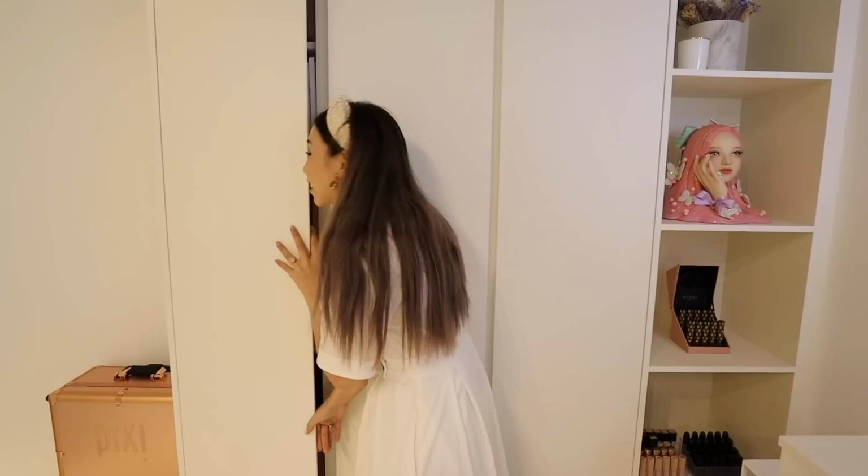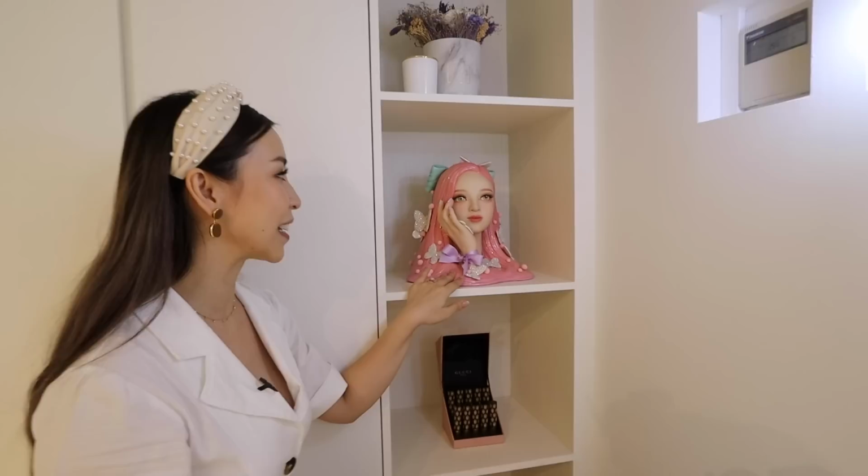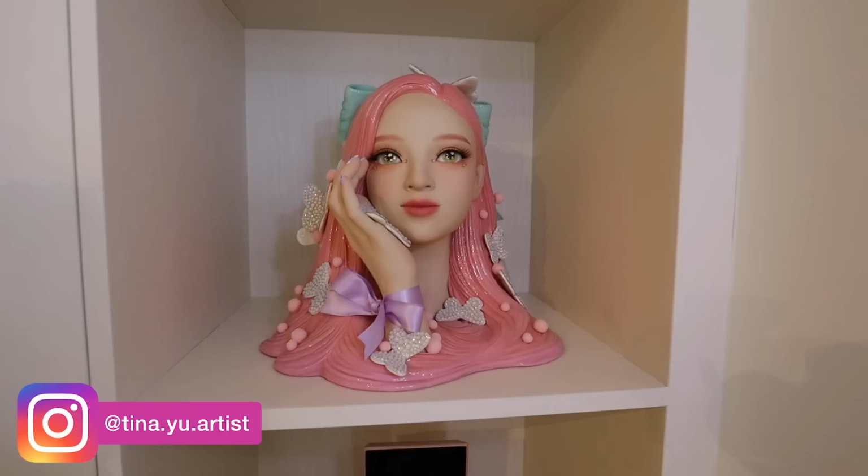On this side there is more storage, but it's a mess. So let's not show you guys that side. But I wanted to show you guys this piece. This is by an artist, Tina Yu. She has an amazing YouTube channel and Patreon. And she made this for me.